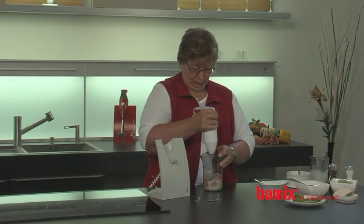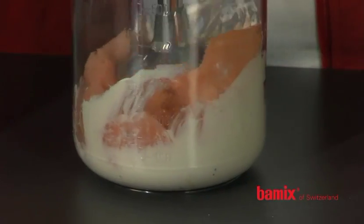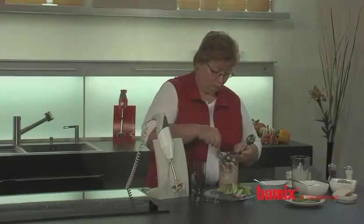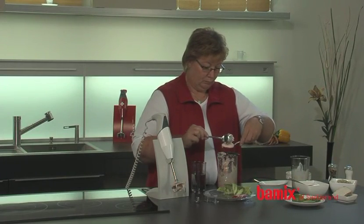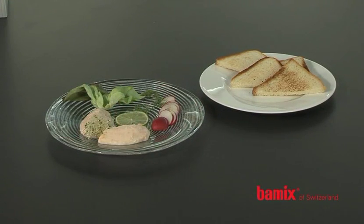Do you wish to quickly prepare a light summer meal? No problem with the Bamix Wand Mixer. Just mix salmon, herbs, spices and cottage cheese into a fine salmon mousse. Serve with warm toast, and there you are.